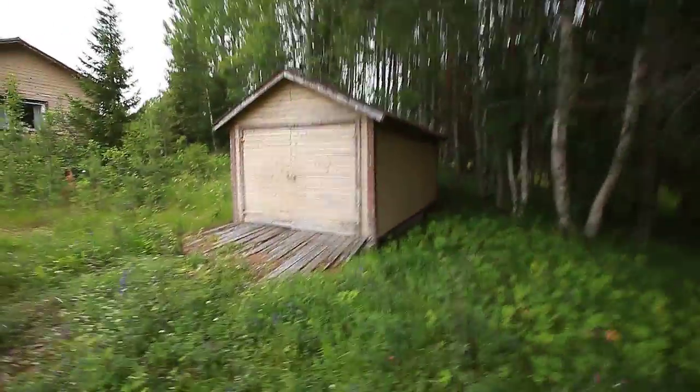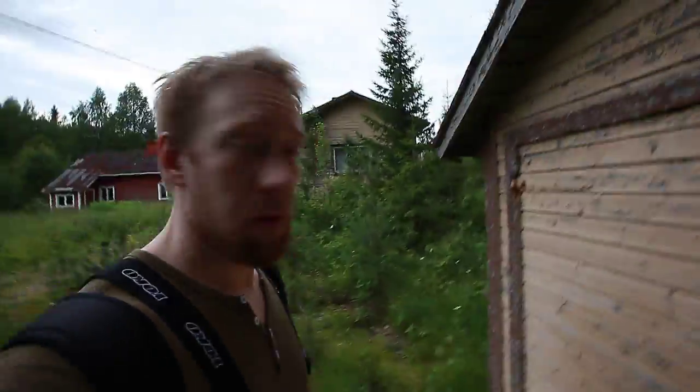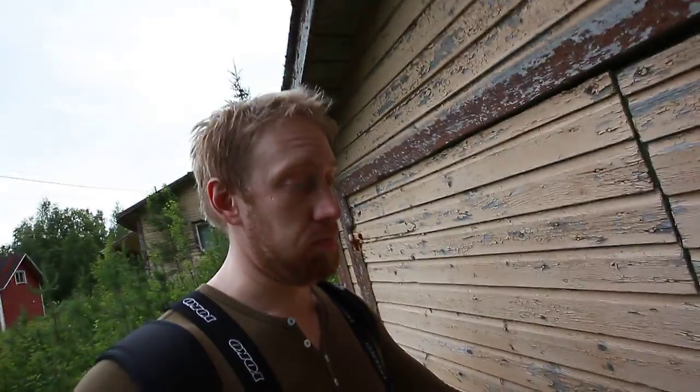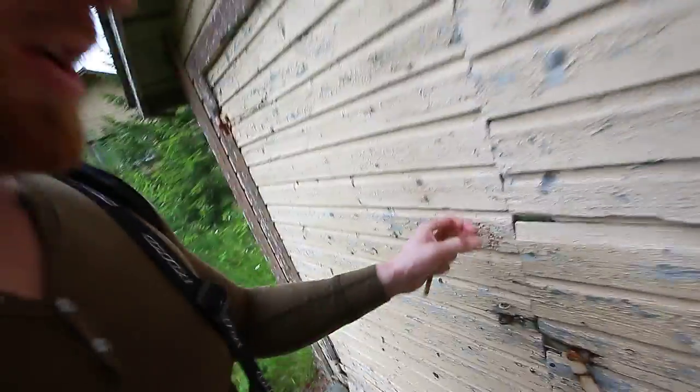Garage. Nothing special. This place may have been abandoned about 10 years or more. Here we have a tight security lock. Well, it's pretty tight. Let's see what's inside.